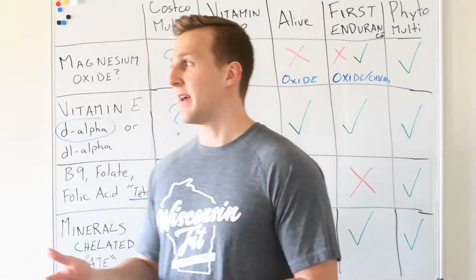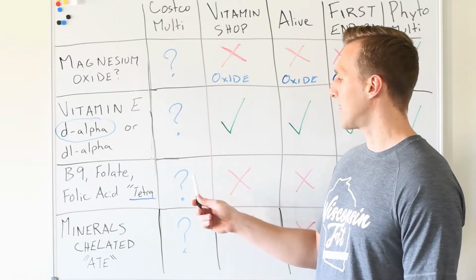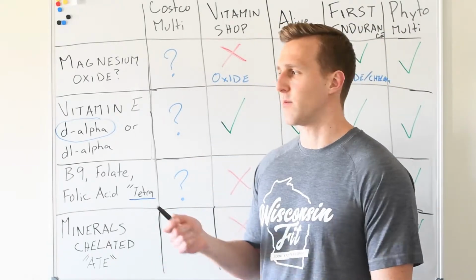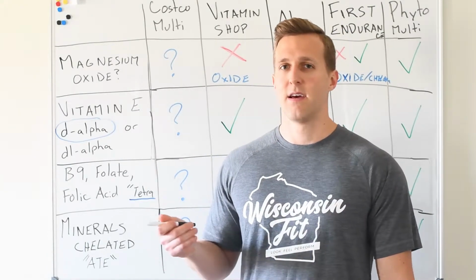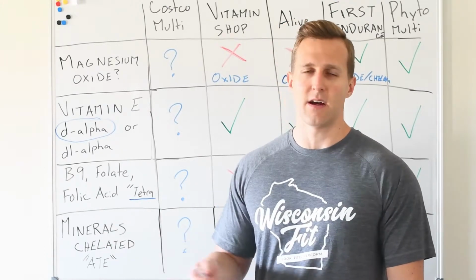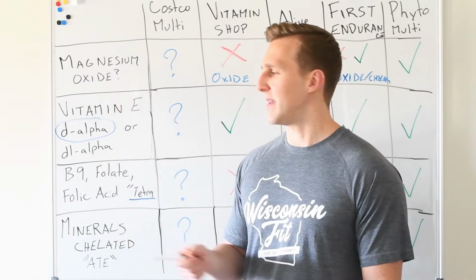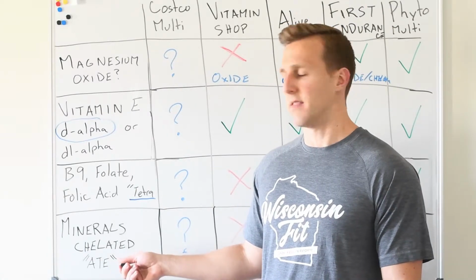The first one that I picked was the Costco multivitamin, and I have question marks on every single one of them, because they literally don't list the ingredients on the back of their packaging. It does say vitamin A 100%, vitamin E 100%, but I don't know what form of vitamin E it is. I don't know what kind of magnesium it is, what kind of B9 it is, or what form the minerals are.